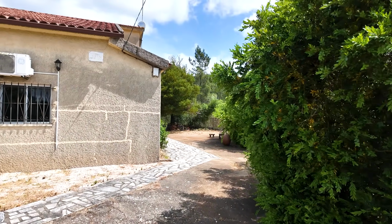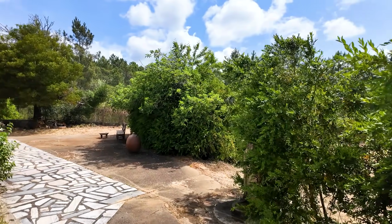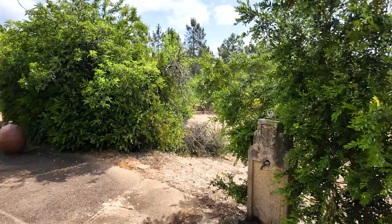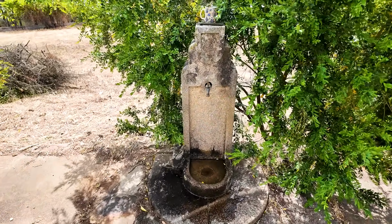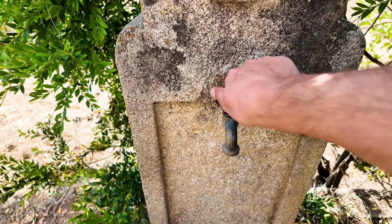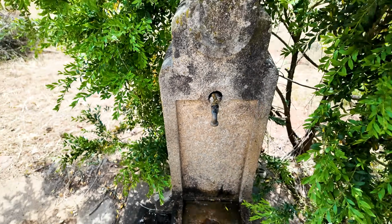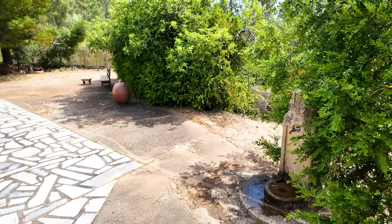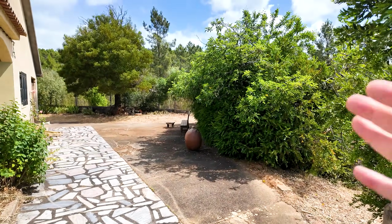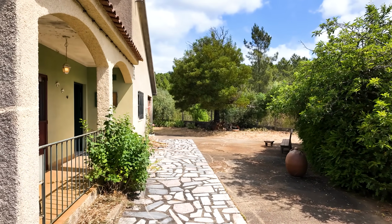I do love this more private homey area, quite private, paved, clean. It even has like an old fountain just here, which I had to test, of course, and there you go. Which it uses mains water. So quite a cool feature just here, protected like a tree line here from the garden area onto the house.